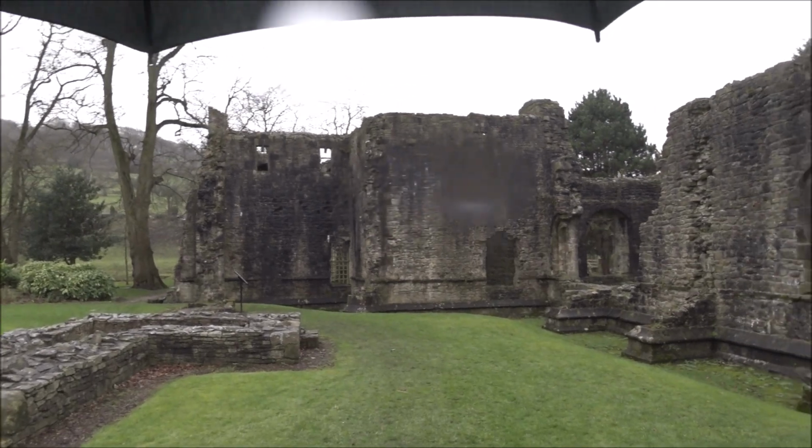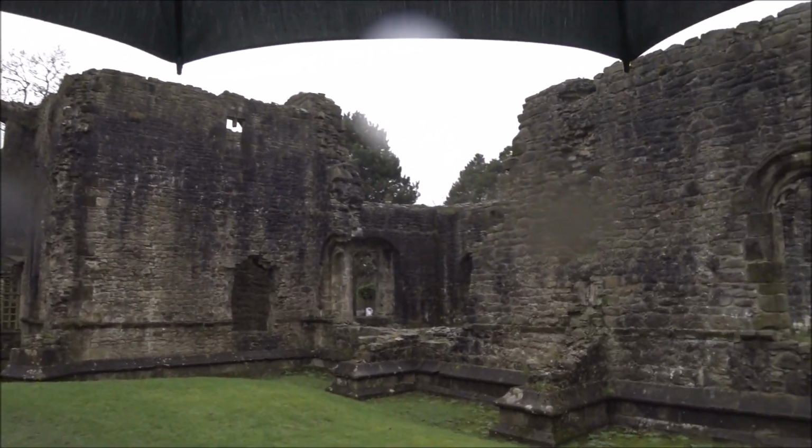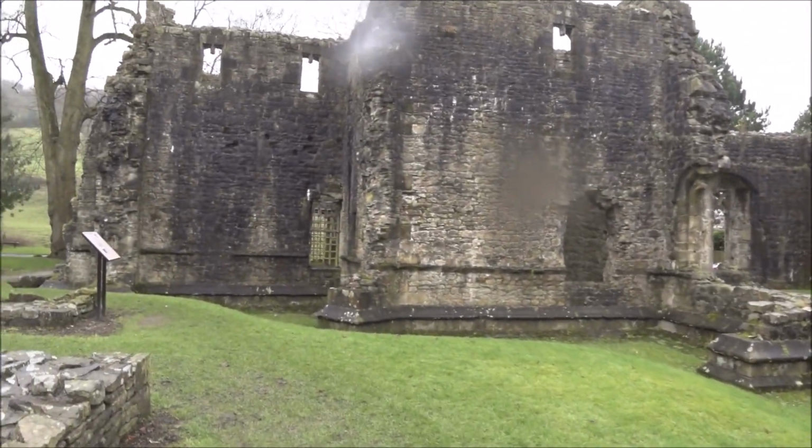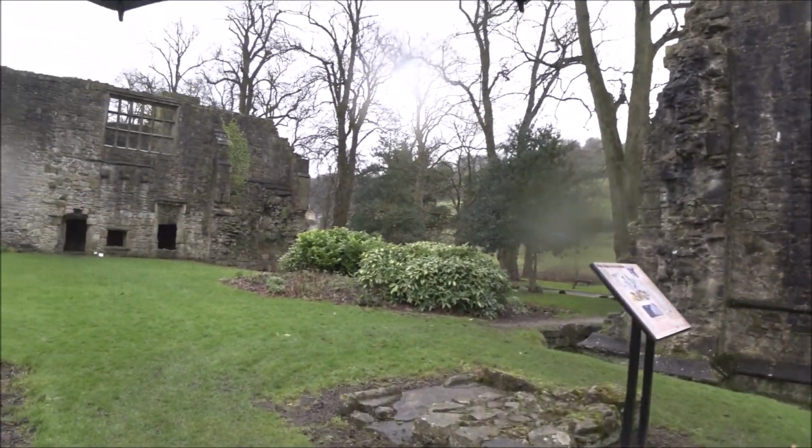So I think I'm going to make my way out now. There is a gatehouse on the way out next to the viaduct, which I'll show you as well. But I'll get to that in a moment. I'll get my way out of here now. Try to stop myself from falling over.